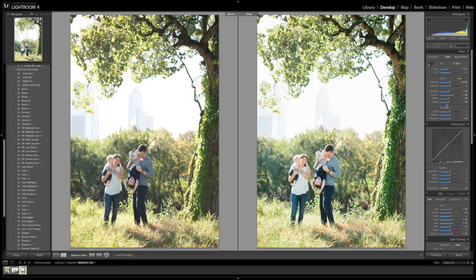And my white balance is pretty good. They do look a little green because the natural reflector I was using in this photo was the green grass, and so of course they are going to get a little bit of a green cast on their skin. So I'm going to go into this little tint slider bar, and I'm just going to bring up the magentas slightly so that they're not as green. And then the temperature is pretty spot on too, but I'm going to take the temperature down just a little. So I'm going to cool this photo down just a hair.